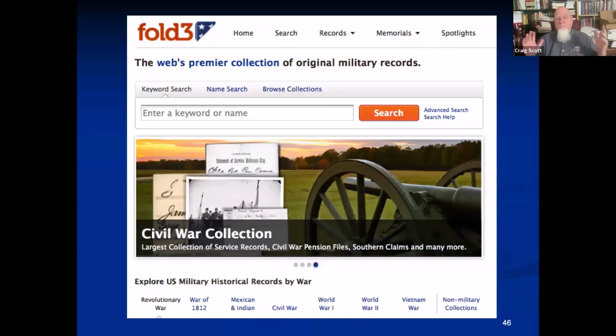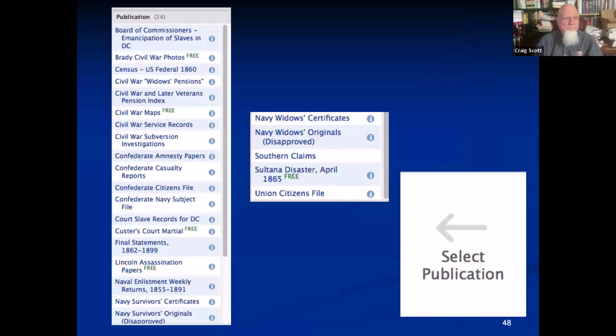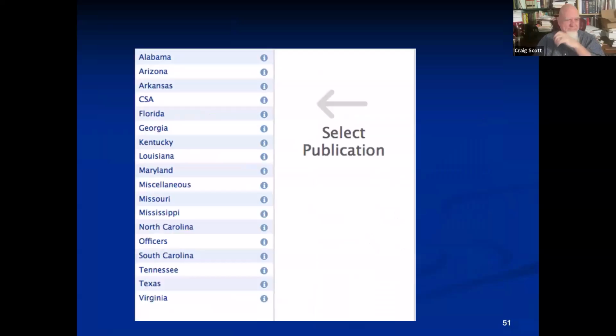The actual service records for all Confederates that have compiled military service records can be found on Fold3. So you would select Civil War, and then you would go and look for the Civil War service records, and you would basically pull them out as Confederate or Union. So when you look at the Confederate records, they are by state. You'll notice that there is something called CSA there. These are units raised by the Confederate government. The niter battalions are a good example: you need saltpeter and niter to make gunpowder, so there were niter battalions. In Georgia, there were some salt battalions.